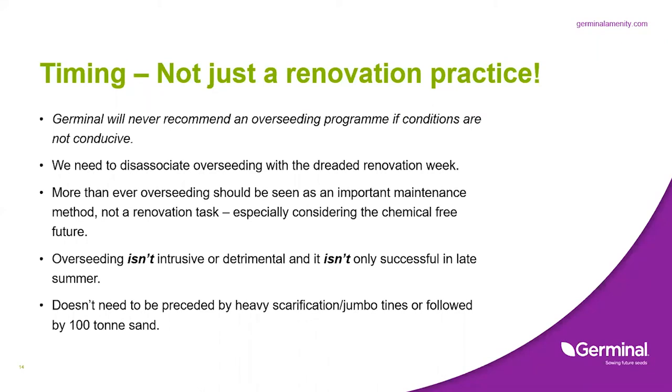More than ever now, in my opinion, it needs to be part of your maintenance. Certainly it shouldn't always just be a renovation task. Like Richard mentioned about where we're going with chemicals in the future, you need to be having more and more bites of that cherry. When we are actively overseeding, it's not an intrusive procedure. It's not detrimental. And by all means, it's not only successful in the back end, late in the summer.